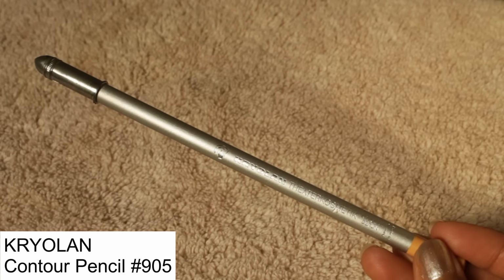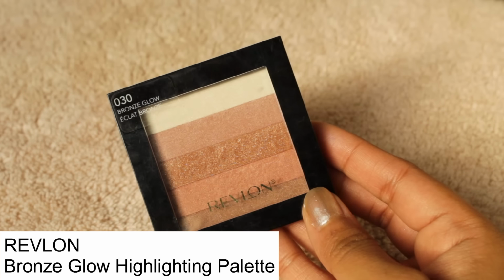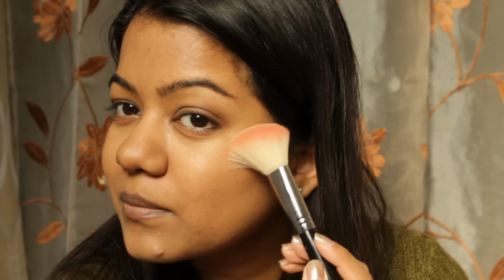To further brighten the eyes, I'm using the Kryolan Contour Pencil in number 905. It is a nude pencil and I'm using it to fill in the lower lash line, and this will help give an even more awake look. Onto the cheeks now. I'm using the Revlon Bronze Glow Highlighting Palette, and I'm going to use the darker shades as a blush here. It will give a very sun-kissed appearance. For the highlighter, I'm picking up the whitest shade, that is the highlighter in the same palette, on the brush used sideways, and I'm applying it to the tops of my cheeks as a highlighter, and you can see that we are really multitasking with our products.